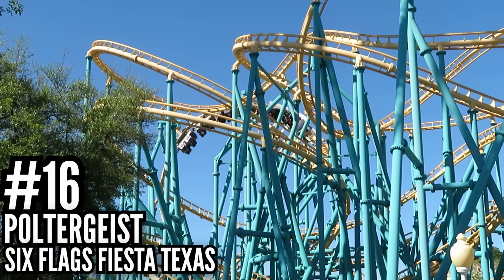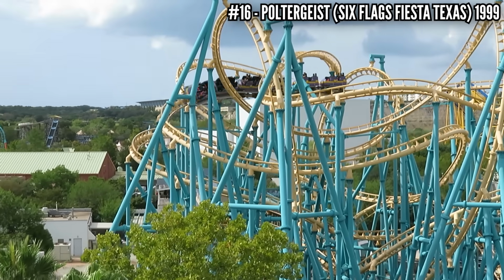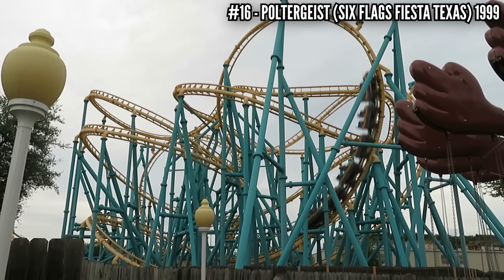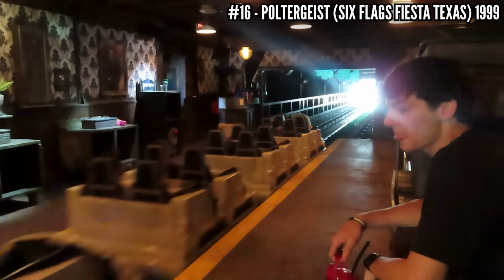Number 16. Poltergeist at Six Flags Fiesta Texas. While Six Flags America was getting Joker's Jinx, an exact clone was coming to Fiesta Texas, following the same path, getting lap bars in 2002 also. In the last few years, this also got a great retheme, the Q&A station now being a haunted house.